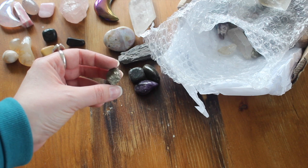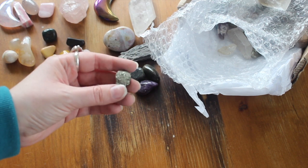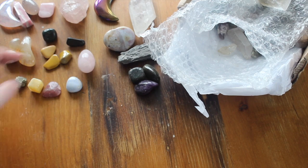There we go. Sorry, I'm doing this one hand on the camera, one hand holding this, so some of these might not be in the best focus. Apologies, guys. So yeah, a lovely bit of pyrite, which I don't have, so that's cool.